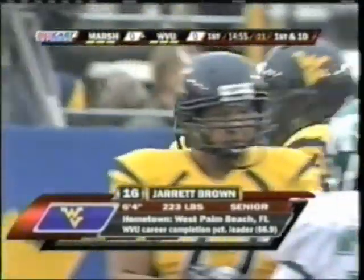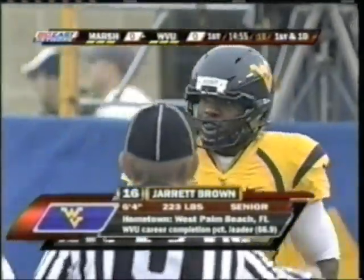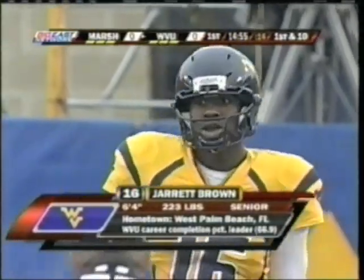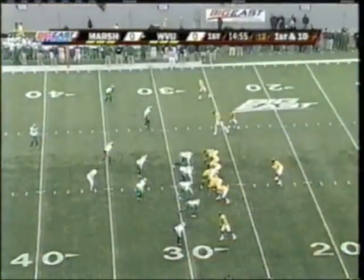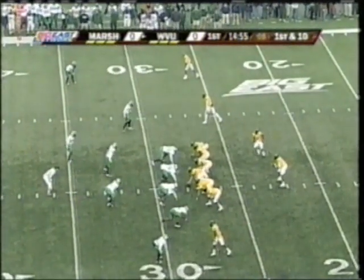Jared Brown, a fifth-year senior, played behind Pat White, waited for a long time, had a few starts, but this year he is the man. He's in charge. Jock Sanders is in there. They'll have 2 wide receivers split right side. Empty backfield, and now the motion man.